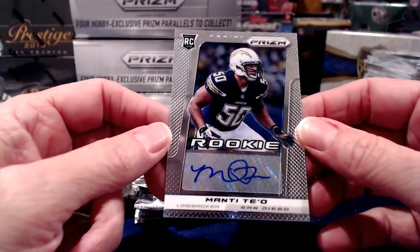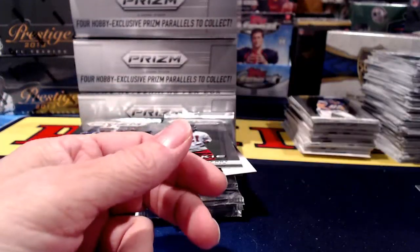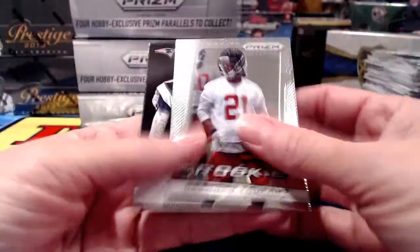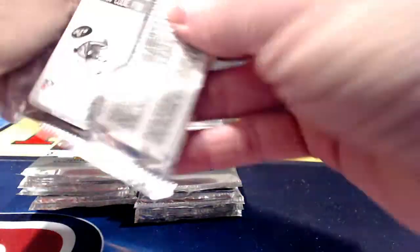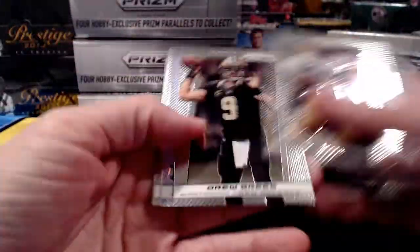And again, of course, you can see that's a sticker auto. And that is not a refractor, unfortunately. But it is a rookie and signature. And didn't he just change teams? I think he did. I think he went somewhere in free agency.